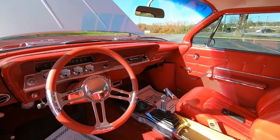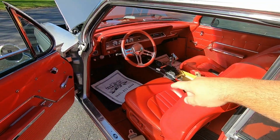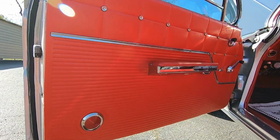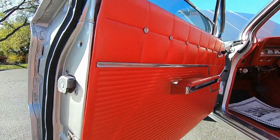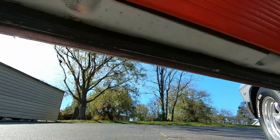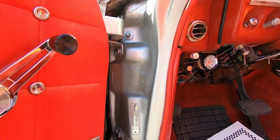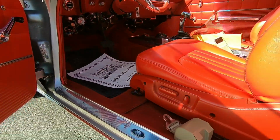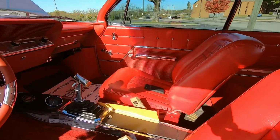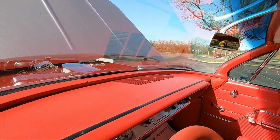Go ahead and place your bets. Do you think the horn works on this one? It's got an aftermarket steering wheel, B&M shifter, aftermarket gauges. And the door panel is fairly new looking. That looks awesome. The weather stripping's great around the door. Let's look at the bottom of our door here. Solid, nice and clean. Same with the jambs. The carpet. Some decent mats sitting up in there as well. Dash is in great shape.